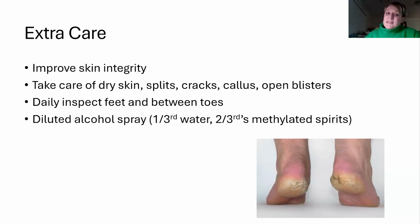So taking care of things like dry skin, splits underneath, particularly on the heels and underneath the toes, taking care of calluses and open blisters. If you have an open blister, you should be keeping it clean, have an antiseptic on it, have a dressing on it until it heals. Okay. Daily inspection of the feet and between the toes.